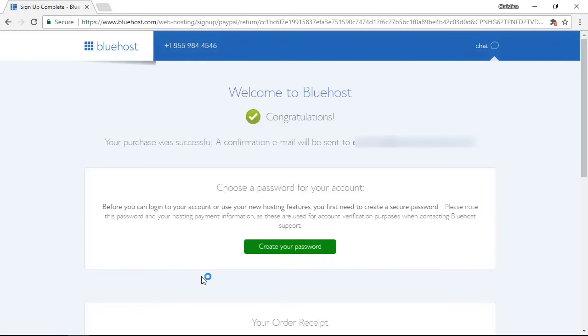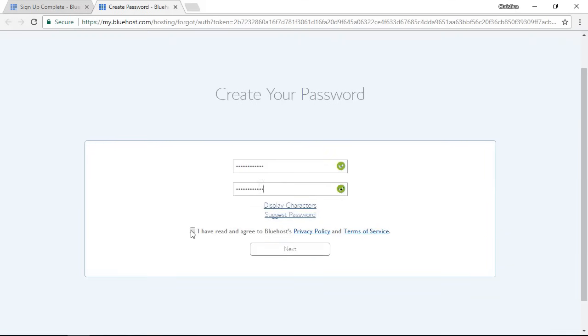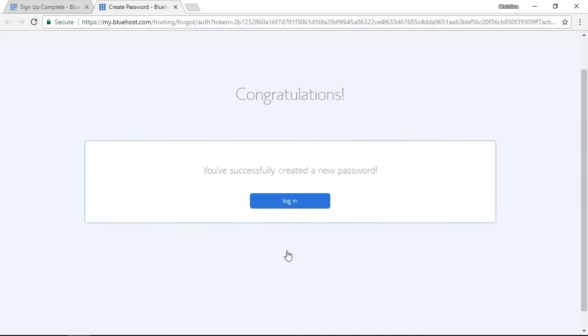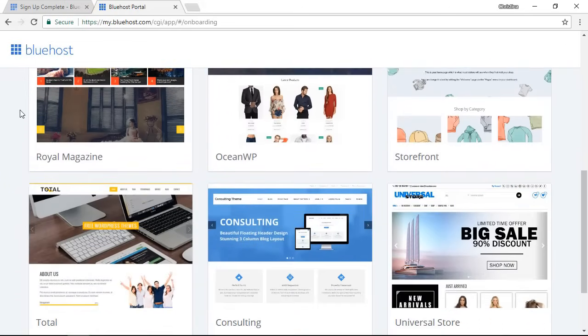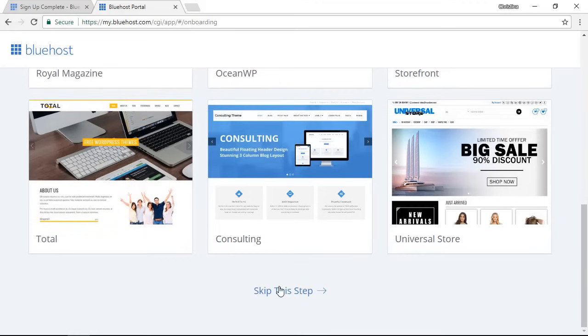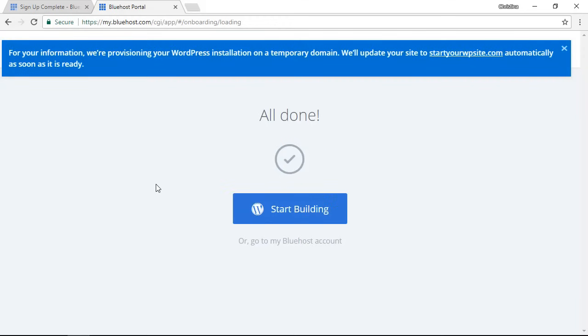Now that we've signed up, we'll get a congratulations screen, and we'll just need to click on the next screen where we can create our password. This password will be used to manage our hosting account. Once you create the password, they will start setting up the account for you. One of the great things about BlueHost is now they've made installing WordPress even easier. From here, you can select a theme that you might like to go with your site. Since I'll be walking you through the whole process, let's go ahead and skip this step. And now they automatically set up WordPress for you. You no longer have to go into your BlueHost account and install WordPress and go through that process. Once we get everything set up, you can click Start Building, and we'll be taken to the back end of our WordPress dashboard where we can start customizing it.